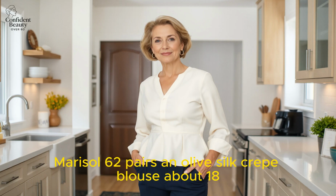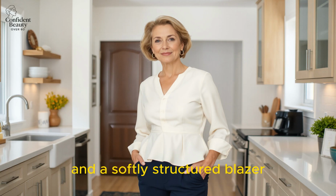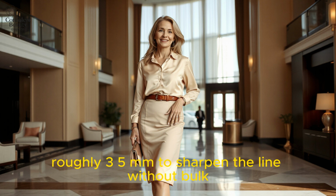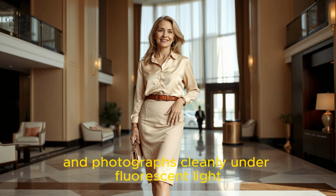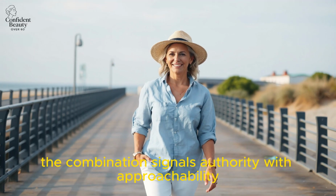Marisol, 62, pairs an olive silk crepe blouse, about 18 momme, with mother-of-pearl buttons and a softly structured blazer. Shoulder padding stays minimal, roughly 3-5 mm, to sharpen the line without bulk. Collar leaf length around 2.5 to 2.75 inches frames the face. A 1.5 to 2 inch block heel stabilizes long teaching blocks and photographs cleanly under fluorescent light. The combination signals authority with approachability.